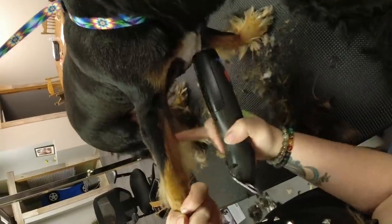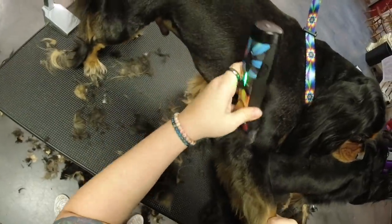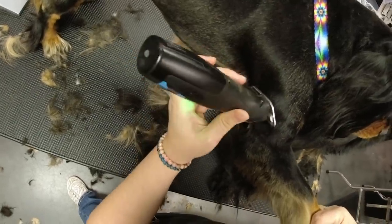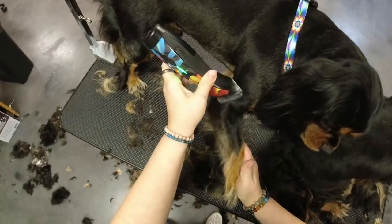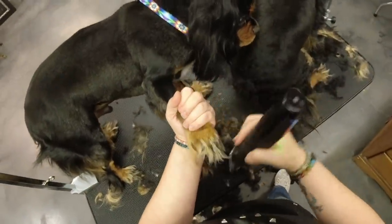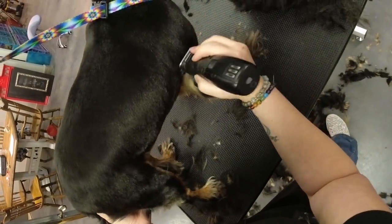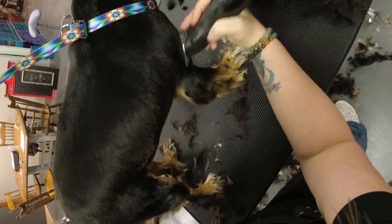And then making sure we're not going too far back down here. Just want to get the sides. Same for right here. We're just getting that armpit hair. About right there. Giving him his leather fringe. Just like that. Let me see. I've got to make sure it's even. He's got some fat rolls, so sometimes it's hard to get that seven down in there.